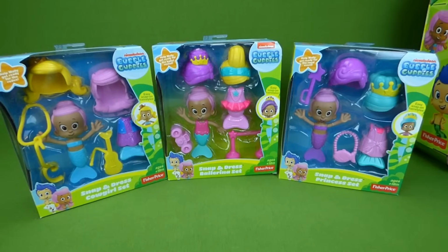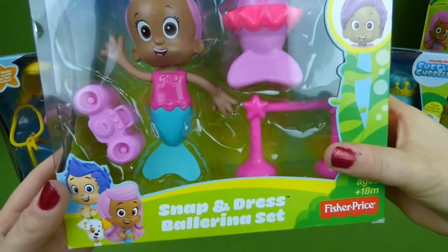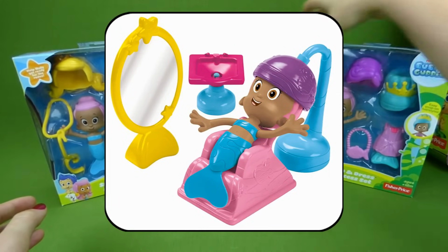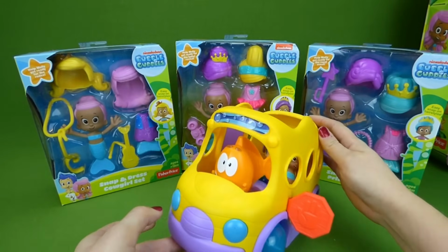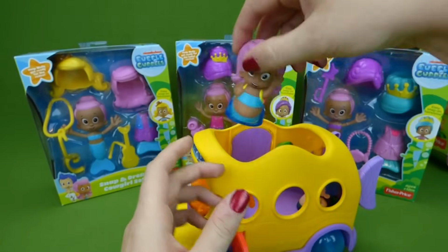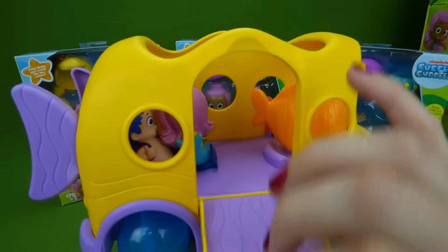Hey, everybody. We've got some more Bubble Guppy toys. You can see we have the Snap and Dress princess set, but we also have the Snap and Dress ballerina and the Snap and Dress cowgirl. We'll also have the Snap and Dress salon coming in the mail soon. We've already done a video of the Bubble Guppy bus with Mr. Grouper. And let's see, who do we have in here? Molly and Gil, they're in our school bus. We've got the Clambulance, which is the Bubble Guppy ambulance. It's coming in the mail. We're going to do a video of it soon. So that is going to be so much fun.